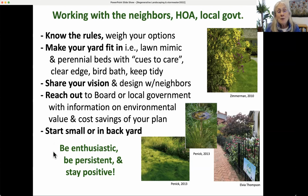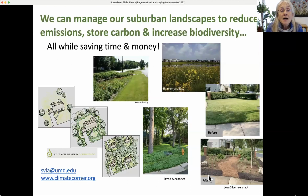This is an environmental benefit. This is saving money. This is helping purify the water. This is reducing flooding. You know, these are all good things. And I'm going to take care of it. It's going to look beautiful. So I don't know if any of you have had experience with this or not.